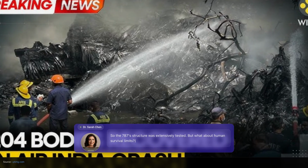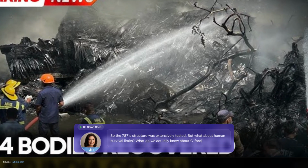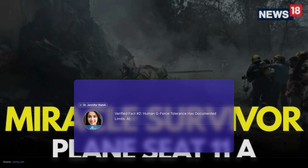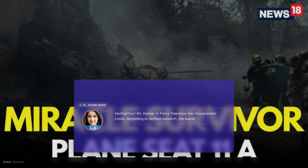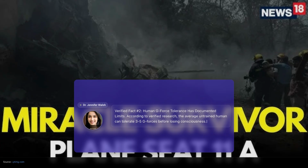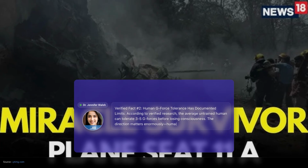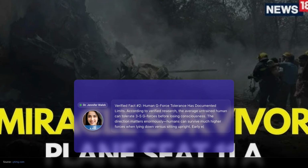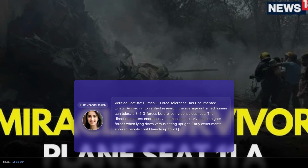But what about human survival limits? What do we actually know about G-forces? Verified fact number 2, human G-force tolerance has documented limits. According to verified research, the average untrained human can tolerate 3 to 5 G-forces before losing consciousness. The direction matters enormously. Humans can survive much higher forces when lying down versus sitting upright.